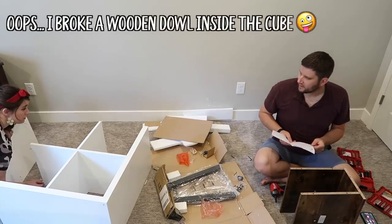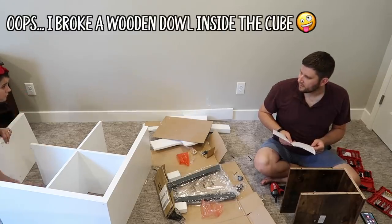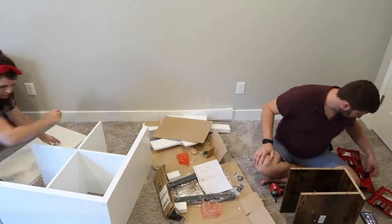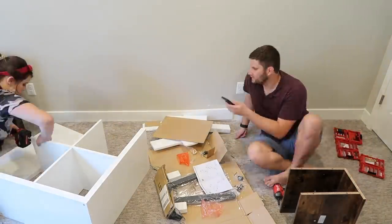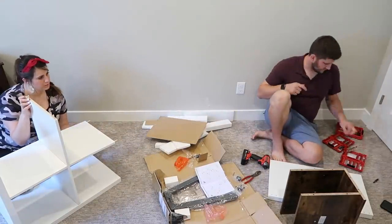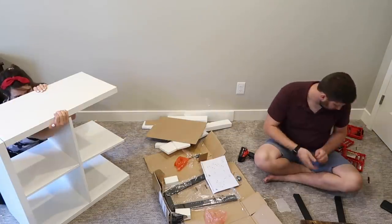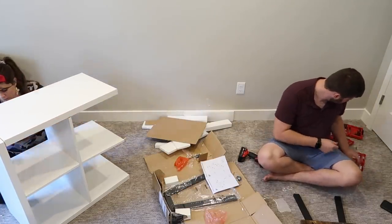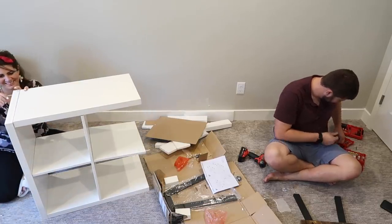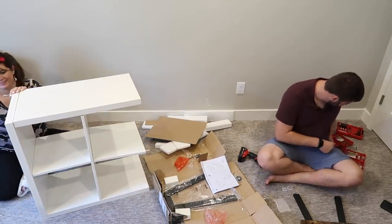Did you break it? Just the dowels are not working good. Could you drill this dowel out for me? You want me to drill it out? Yeah, I can do that. That's quite fun. It has just two dowels in there. I mean, just one on one side and two on the other. It's quite fine, right? Yeah, it's probably okay.